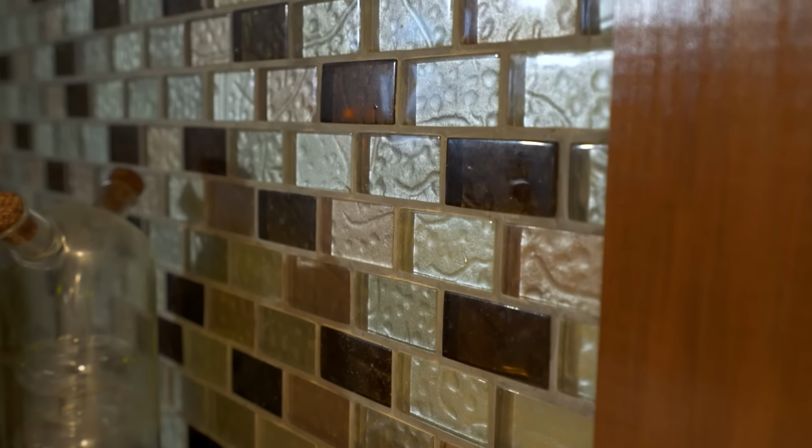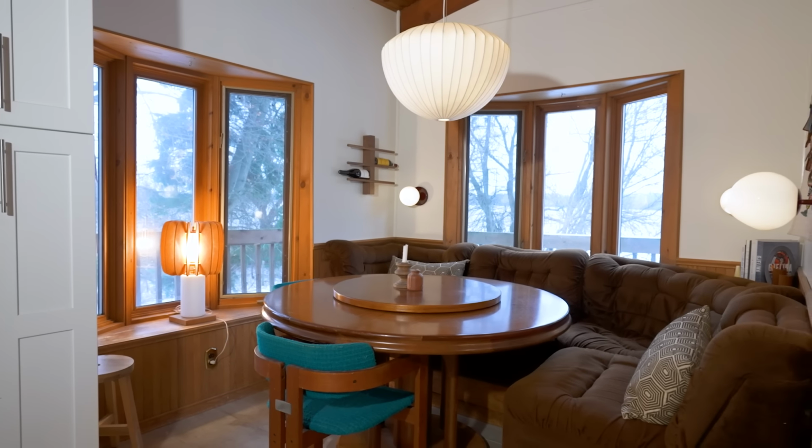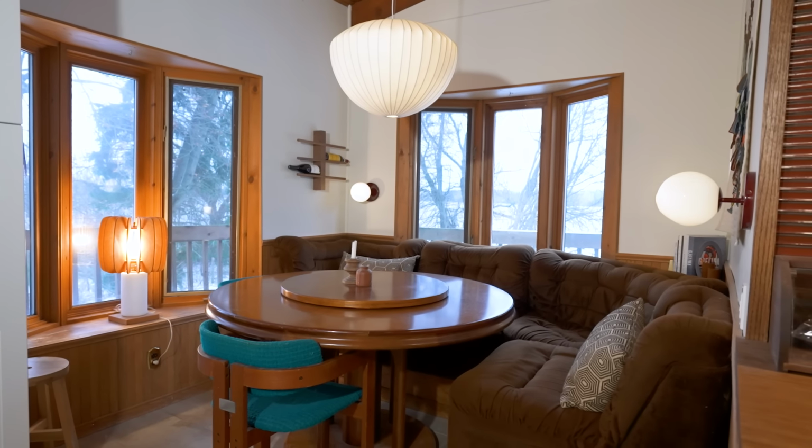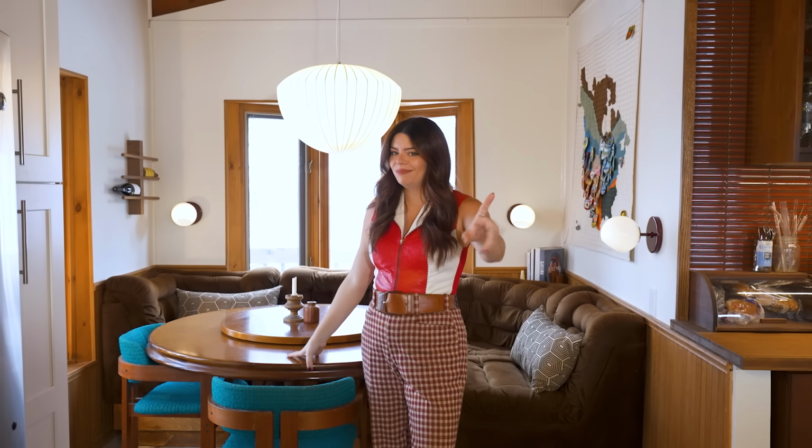I don't know what I want to do yet, but I know whenever we do the kitchen, that is going. It's going. And behind us is the dining nook area, one of my favorite spots in the house. I finally feel like I have this area right. Watch me change my mind later, but for now, I am loving it.